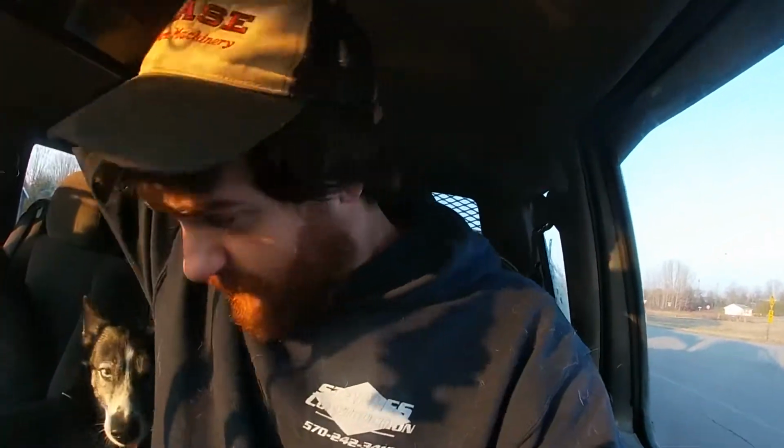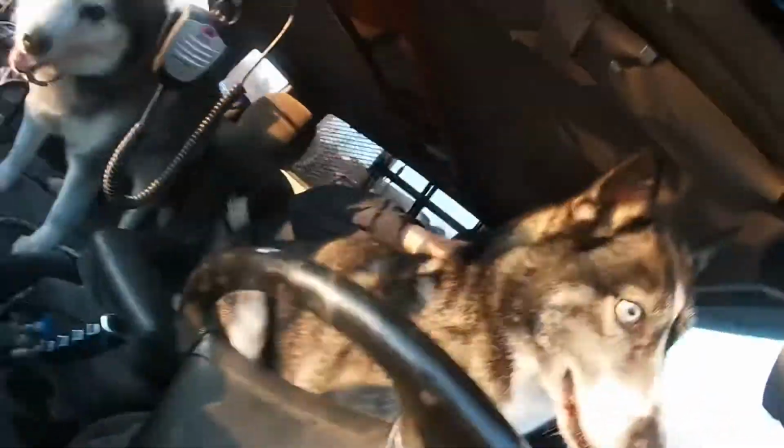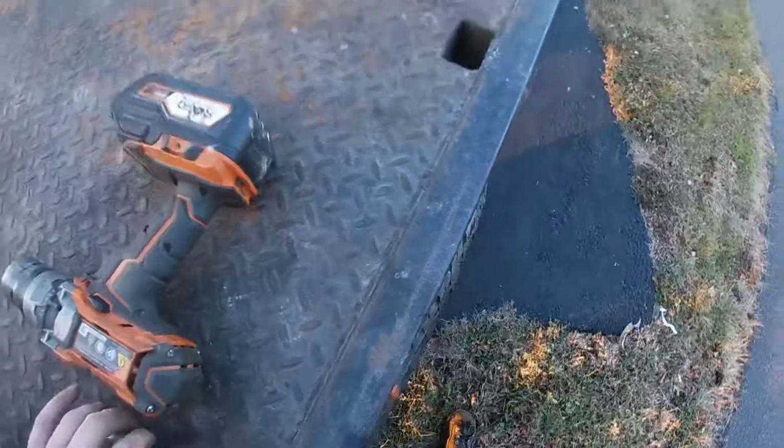Okay, so that's not an ideal spot to pull in, but it's what's gonna have to happen because this lot's pretty tight. I dropped it off in a different place, so here's what I'm gonna do. I'm gonna get out. Bolt, see, I got my buddies with me. Nope, Bolt, you guys gotta stay in here. See, he wants to get out every time. All right, let me get these guys situated.